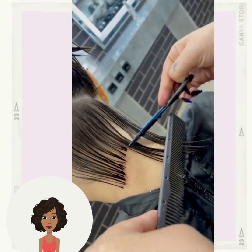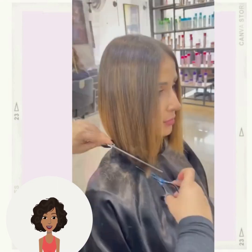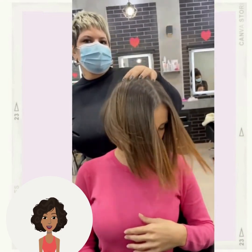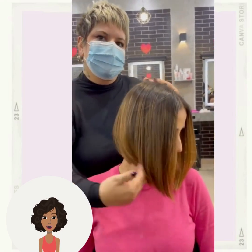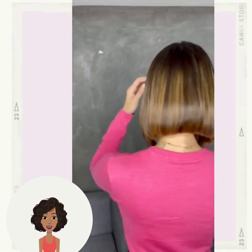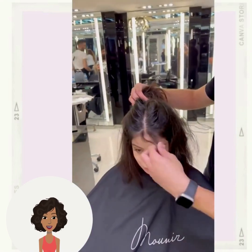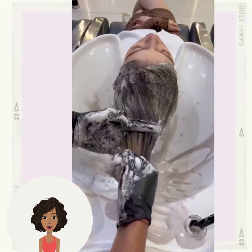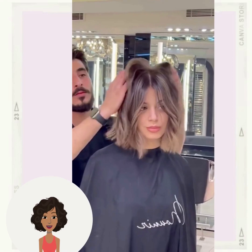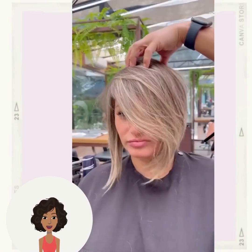So for the next hairstyle, we do see another bob haircut transformation. Followed by a hair color transformation. Absolutely gorgeous color. The stylist did a tassel bob hairstyle. Another very hot hair trend that we'll be seeing in 2023. Followed by this exaggerated inverted bob haircut.